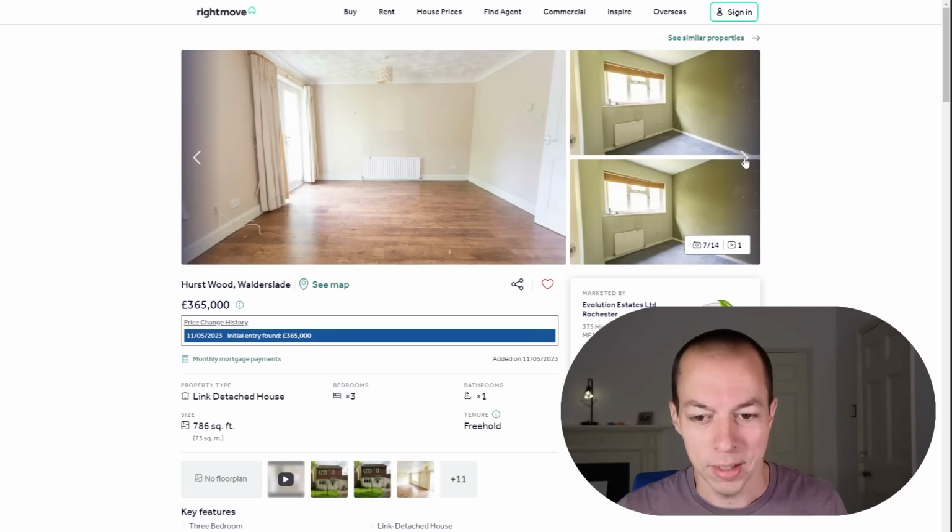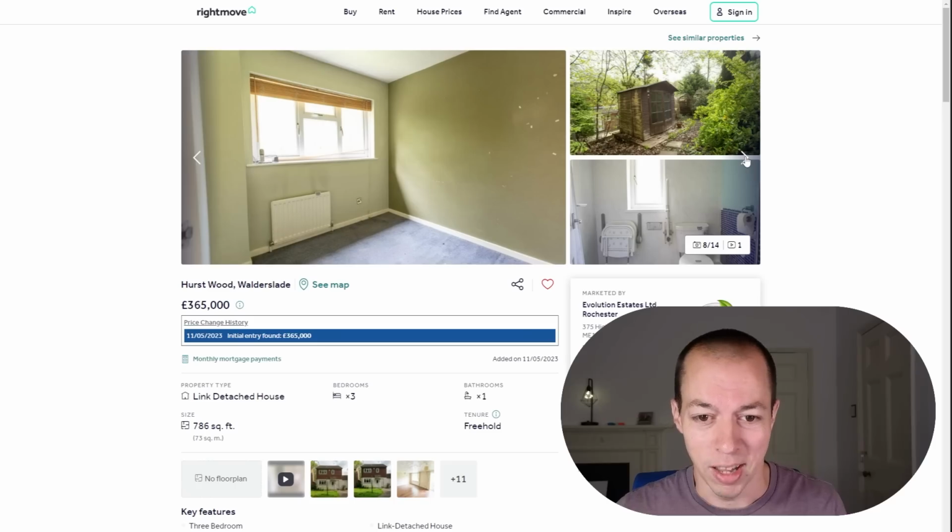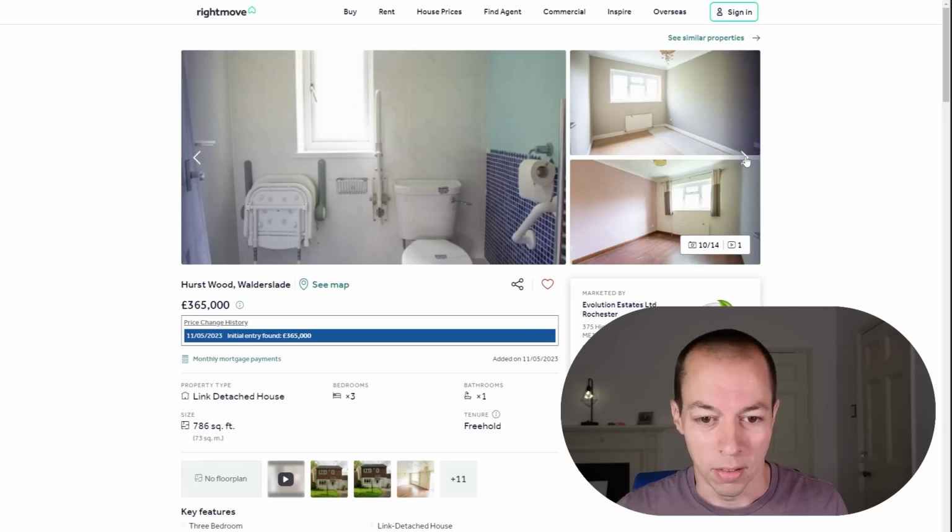And just because you might be selling a renovation project or a cheap house or something that's in probate doesn't mean you can't take, this is more a message for estate agents, take a bit of time, and sellers, take a bit of time to make sure your house is clean and presented in a bit better way than this.